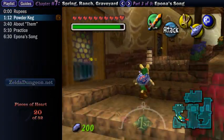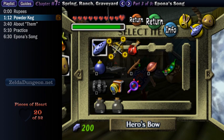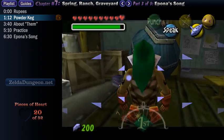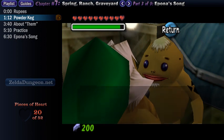With cash in hand, go over to West Clock Town and enter the bomb shop. Inside, put on the Goron mask and speak with the Goron here to purchase a powder keg for 50 rupees. Ironically, it's cheaper and far easier to get one here rather than buying one from the powder keg maker himself in Goron Village, since you'll have to use fire arrows to find him or defeat the boss of the Snowhead Temple to melt the ice.